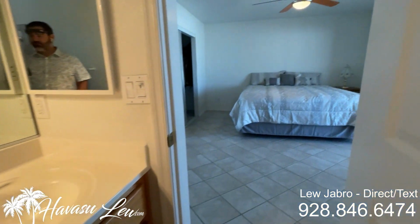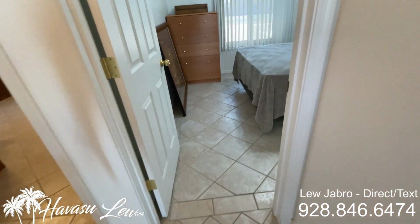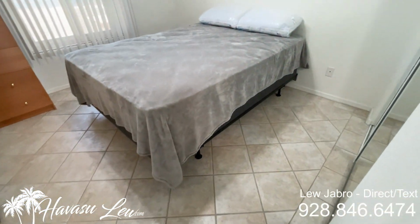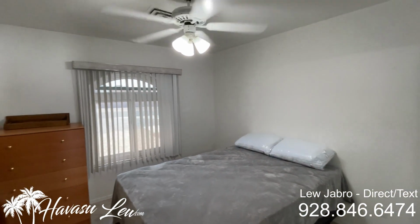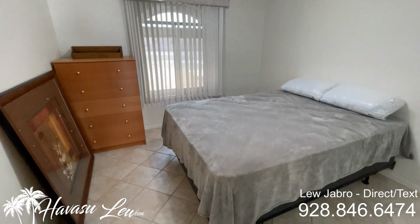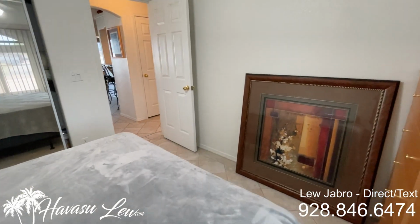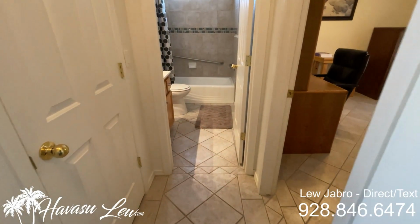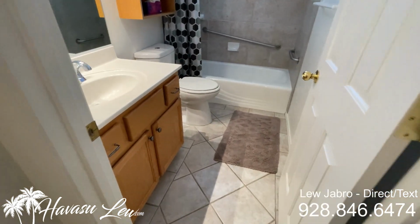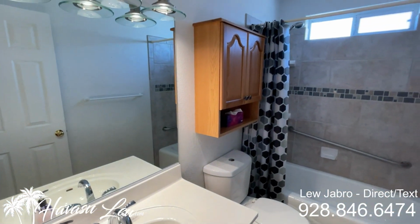All right, let's go check out the other side of the house. All right, so you have bedroom number 2 at the front of the house. So you have a little hallway closet and a guest bath, solid surface counters.